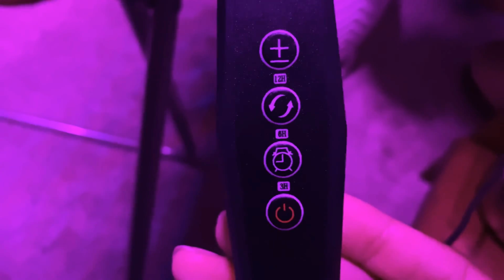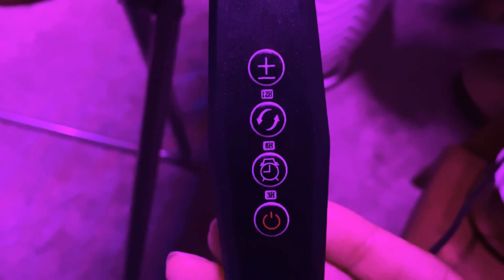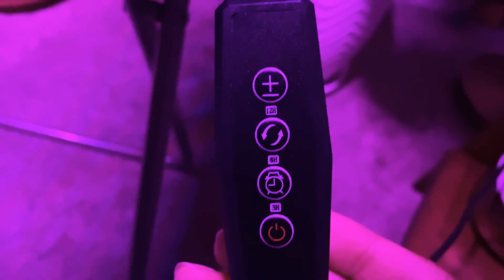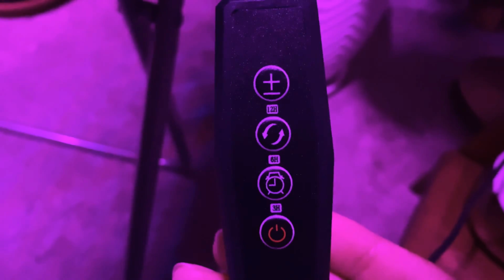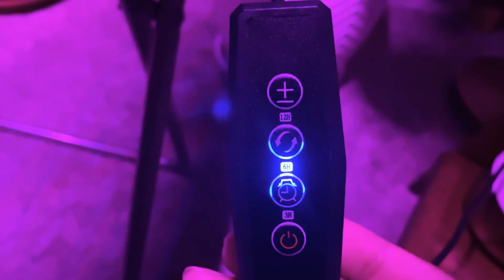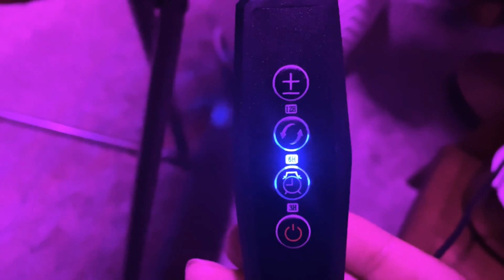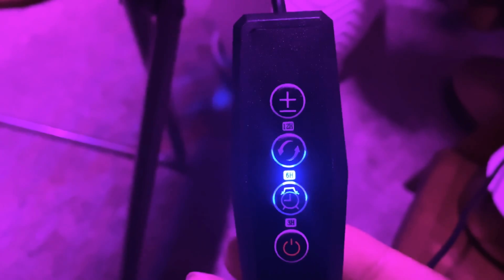Here I'm going to give you a close-up of the light switch that comes with the grow light. Obviously there at the bottom you have the on-off switch, and then you have the option of adjusting the timing. So you can either have it on for 3 hours, 6 hours, or 12 hours. I have it on the 6-hour setting, that's why it's blinking there. You also have the option of changing the light colors. Let me show you what that means.